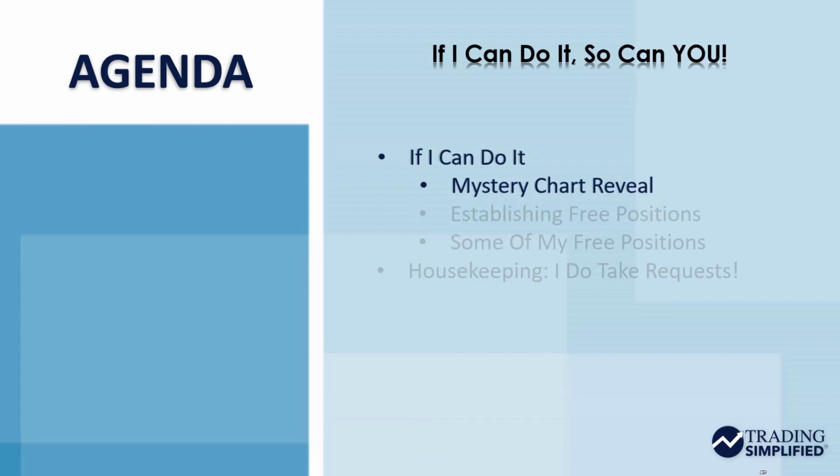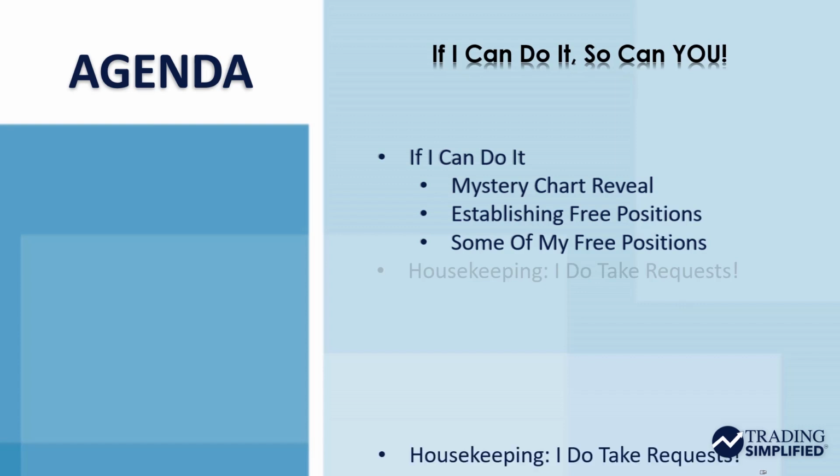Now, along those lines, we have a mystery chart reveal. I want to talk a little bit about establishing free positions, and some of my free positions in addition to the ones that were established in the trading service. You'll see those in just a few minutes, and that'll make a lot of sense. Toward the end of the presentation, I'll talk a little bit about crypto.